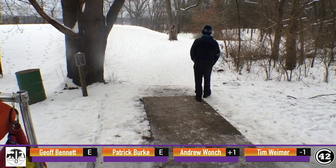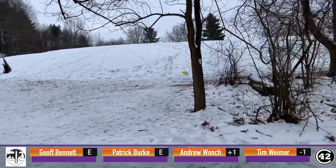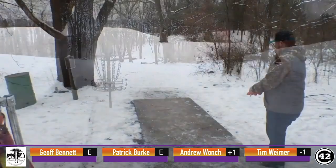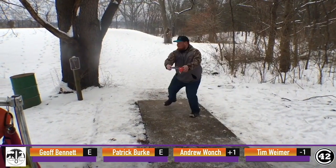Really leverages Firebird and his destroyer. Yeah, and he's really solid at that. So we'll see that, I'm certain, today, especially in another wooded course. Looks like Patrick and Tim both went a little long, got stuck in that brush a little bit, but they should have a look at the basket. Still probably right around circle's edge at worst, right about now.